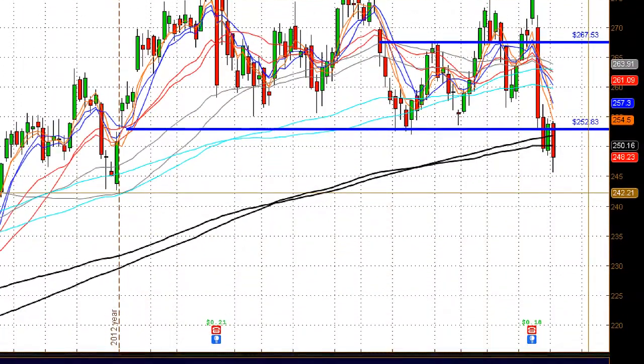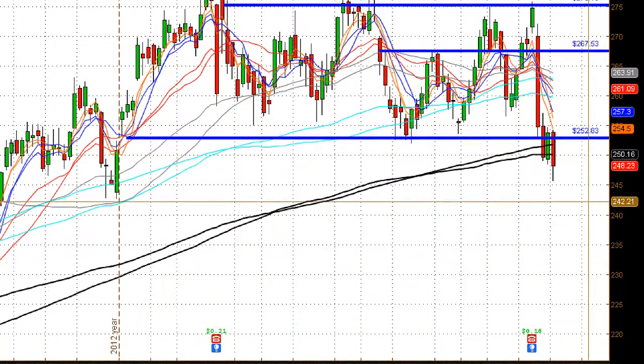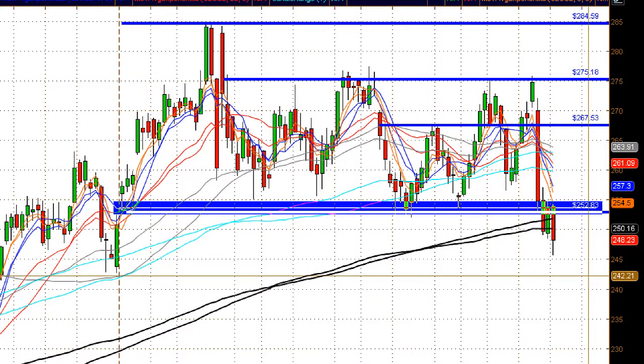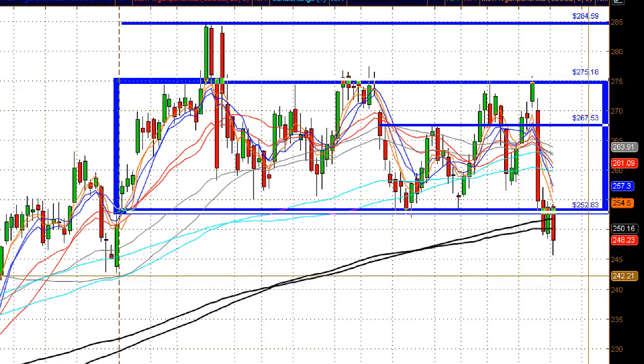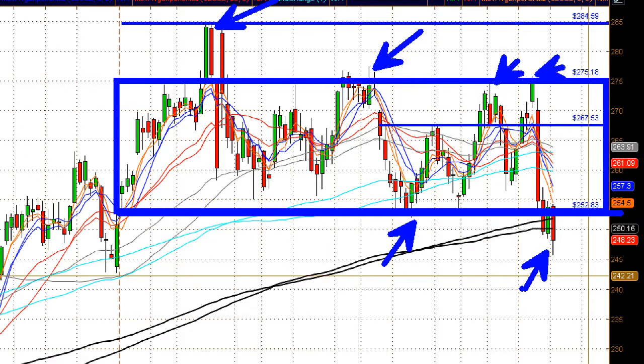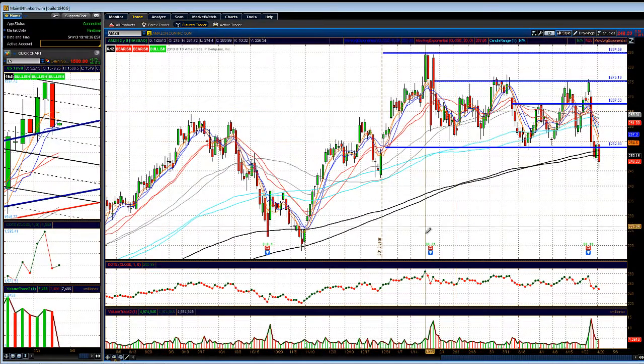Another thing to take note of is that for the past 2 quarters, this thing has been trading in a range. It's been trading sideways between above 252 and 275. We have a lower high, lower high, lower high, lower high, and now we're trying to make these lower lows. So the trend could be changing in Amazon. It's breaking the lower base of a range right here. So keep that on your radar.